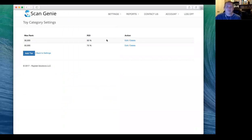And then between 30,000 and 50,000, I'll take a 75% ROI. And then anything over 50,000, I don't want to buy. So Scan Genie will just not recommend those items if it's over 50,000. So that may not be what you want to do. You may do up to whatever rank you want, and you can put as many of these tiers in here as you want. You can have just one tier if you like. It's just up to you and your model.